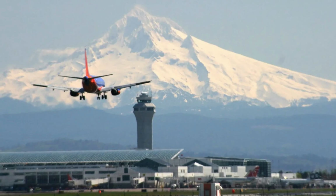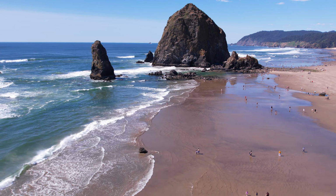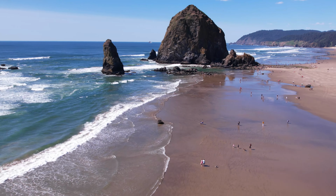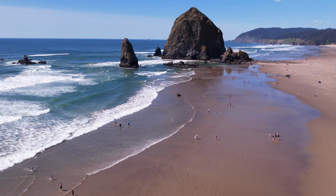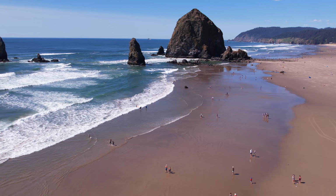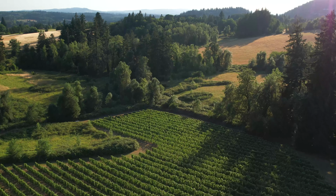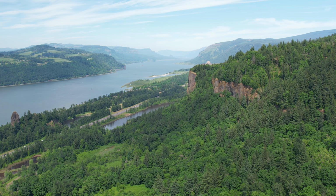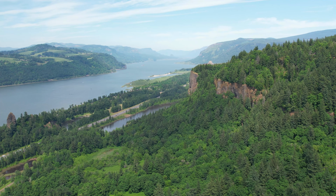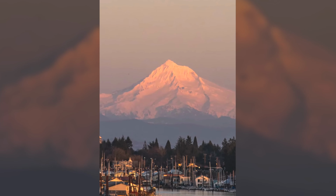So the Evergreen neighborhood is just a great place to live. And yet, everything the Pacific Northwest has to offer is within reach. This is one of our favorite places for a family day trip, Cannon Beach. The Oregon wine country is world-renowned for its Pinot Noir, and there are vineyards everywhere. Take I-84 East from downtown Portland straight into the Columbia River Gorge and the Mount Hood Recreation Area beyond that.